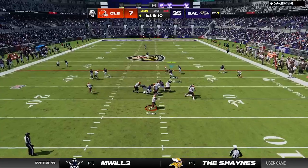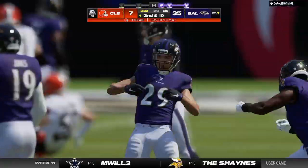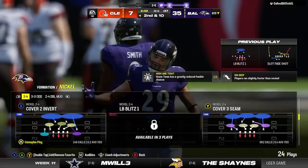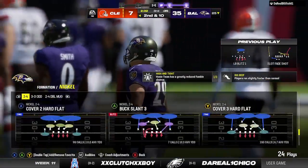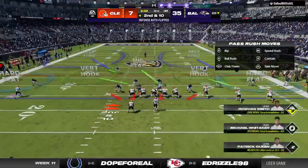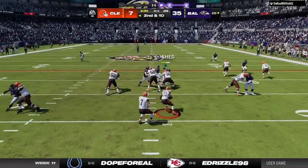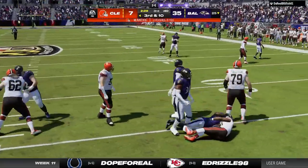Here's Schaub. And this one is going to be off the mark, too far out in front. The coverage keyed in on him since that last completion his way. He earned a little more attention on that route, and that made it a lot tougher to get a clean throw his way.